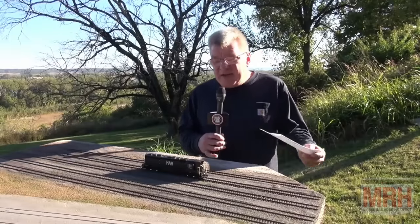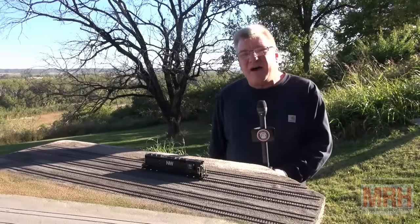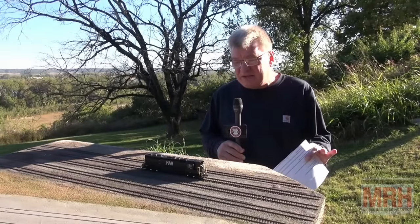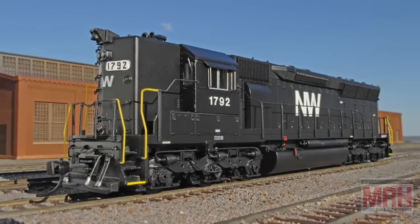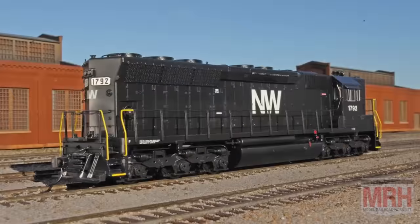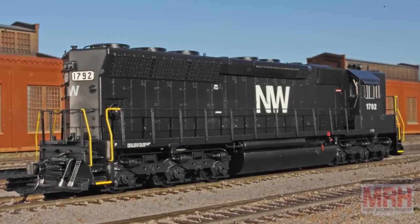Also this month, as you can see, I am shooting this beautiful SD45 locomotive from Broadway Limited Imports. And this model is exquisite in that it's got all the detail that you would expect, plus it's got Paragon 4 sound in it, so it sounds absolutely fantastic. The sound is in fact authentic because it's recorded off of the SD45 Northern Pacific locomotive number 3617 that resides at the Lake Superior Model Railroad Museum in Duluth, Minnesota.